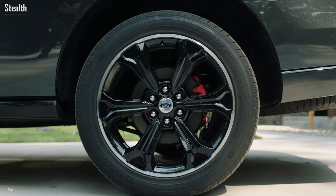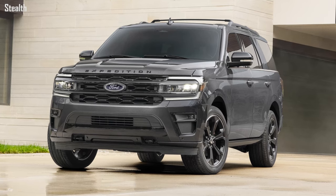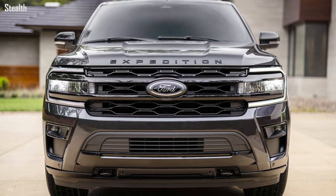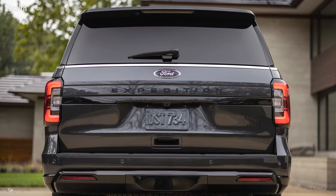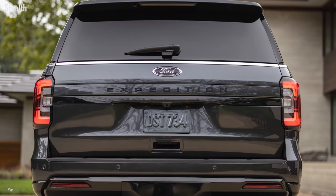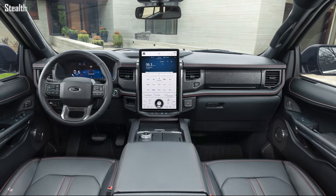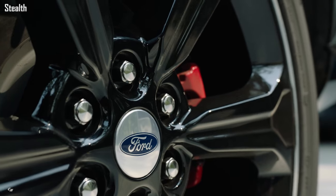Take your on-road capability to the next level with the all-new 2022 Ford Expedition Stealth Performance Edition, featuring a standard high-output 3.5-liter EcoBoost engine, which produces best-in-class power with 440 horsepower and 510 pound-feet of torque, 22-inch premium, black-painted aluminum wheels, a sport-tuned suspension, dual exhaust system and eye-catching red brake calipers.